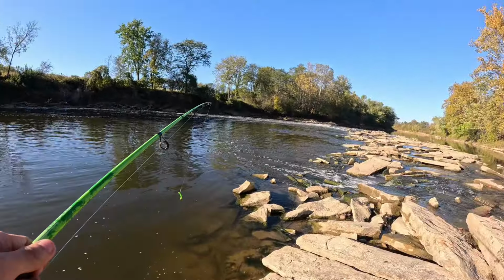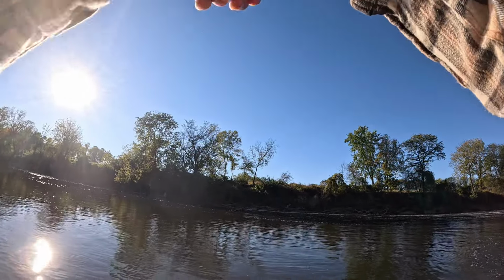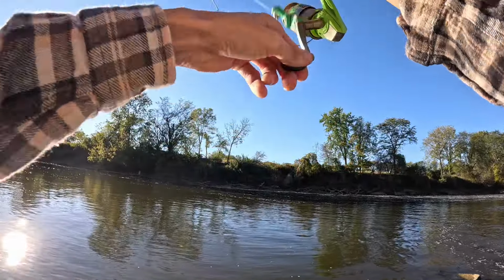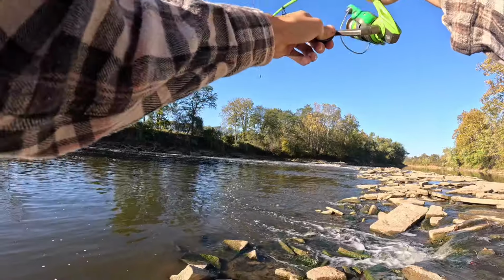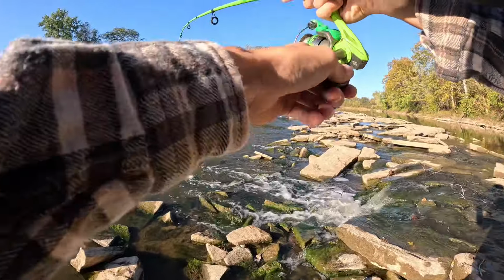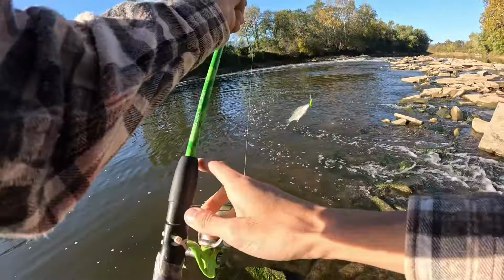That rock ain't very stable. Oh, there we go, there we go, guys. Got one. Got something. Man, that's fighting good, whatever that is. Another white bass. Man, he darted over here to the rapids. There we go. Well, changed the collar and got him.